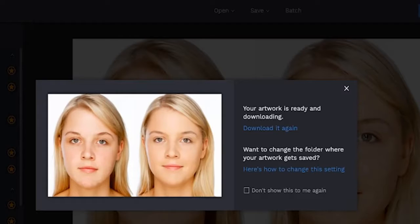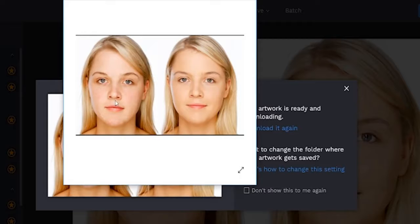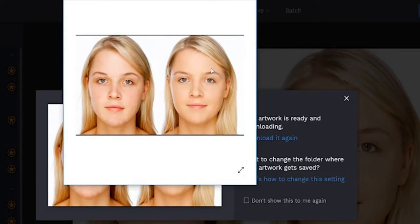Then it's going to give you the example one, and you can see if we open it here, this is what it's looking like now. So this is the photo that we've edited, and this is the one that's already been touched up. You can see it kind of looks similar, there's no acne no more, but the skin is a lot brighter on this one. And that's what we're going to be aiming for.